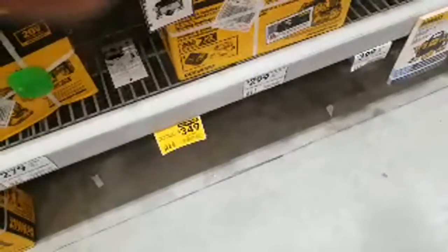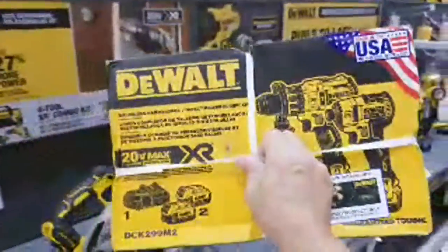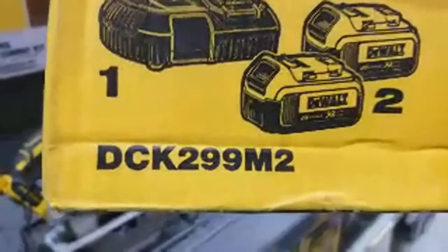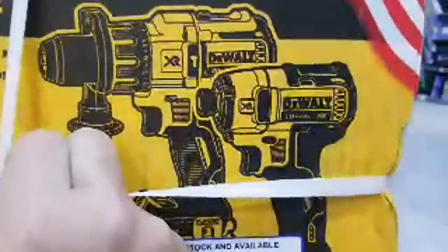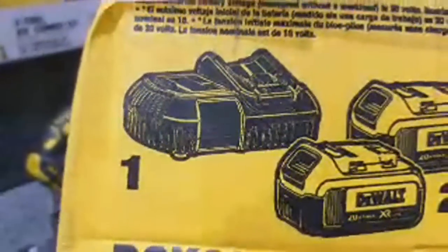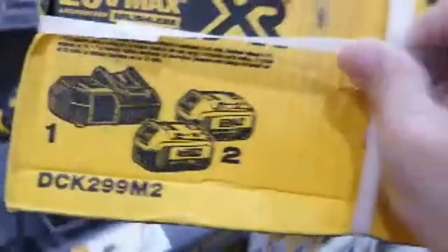Let me see if they still have the box for that other kit that I can't find anymore. They probably finally took it off the floor, because I came in here looking for it and they didn't have it. No, they do have it here still. So this is the other kit you guys should try to get. This is the DCK 299M2. What this has in it is the DCD 996 hammer drill, the one we've been talking about, the 887 impact driver, and you're getting 2 batteries, and I believe these are 4 amp hour batteries. So the 2 batteries alone are worth about $179.